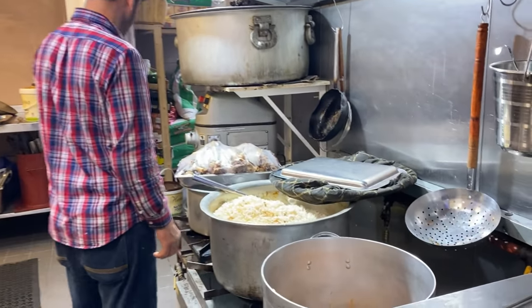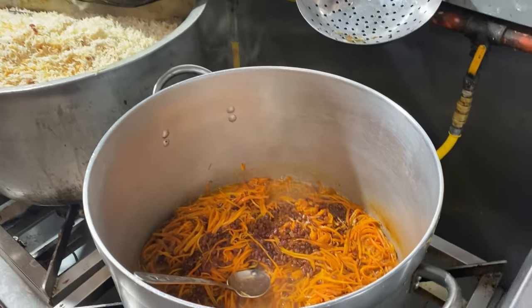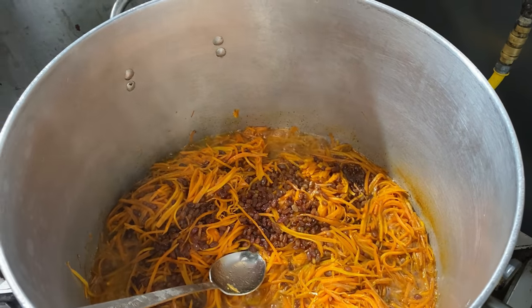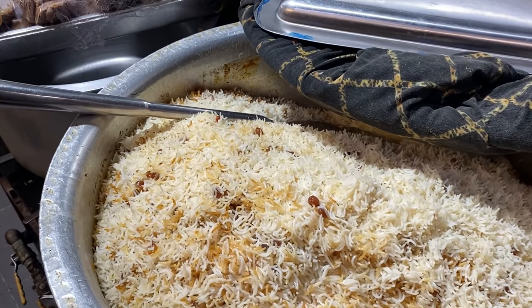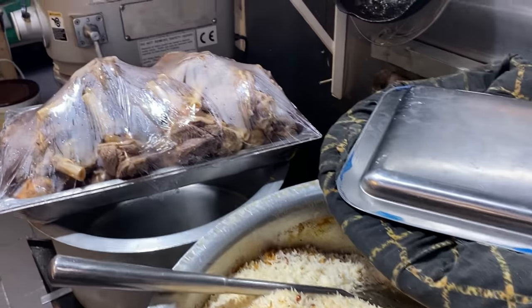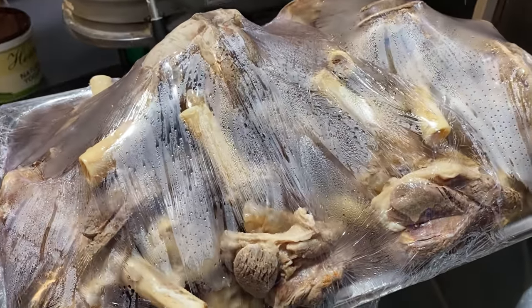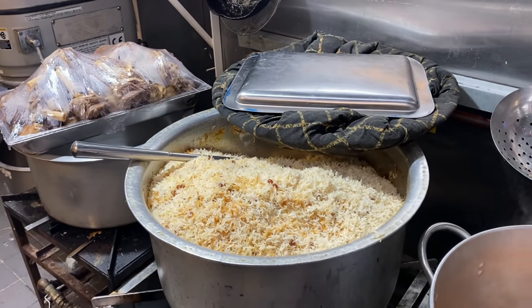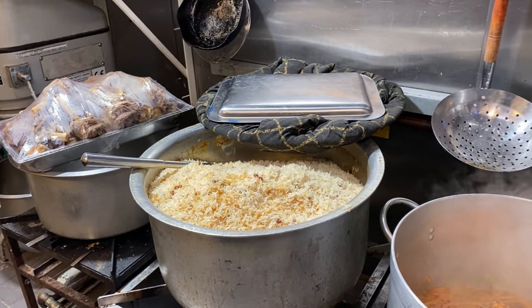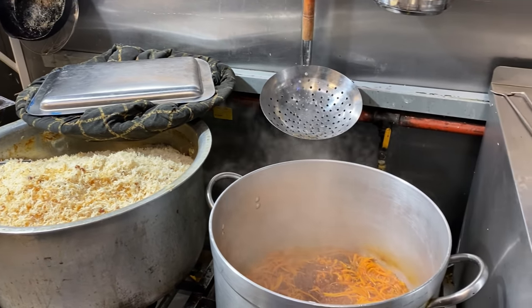Assalamu alaikum. Oh, look at this. Kabuli pulao, yeah? That's the carrots and the raisins. That's the Kabuli Pulao rice. Oh, amazing. And that's the lamb that you cooked. Lamb shanks, yeah? Lamb shanks that go with the Kabuli Pulao. Fantastic. I've got a recipe coming out already on the channel for Kabuli Pulao, slightly different to how they do it, but just as authentic.